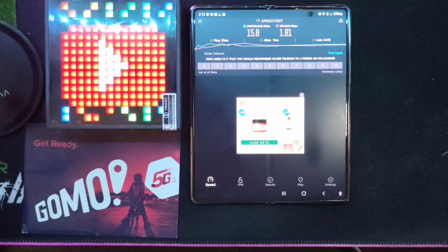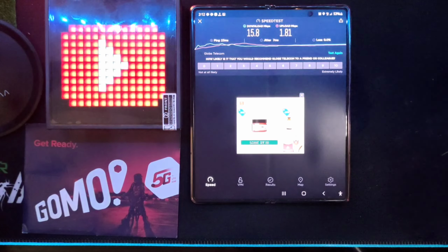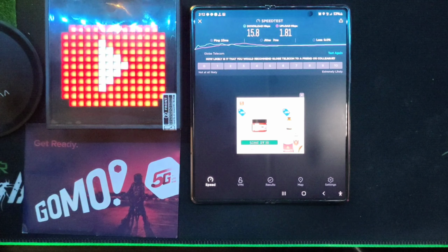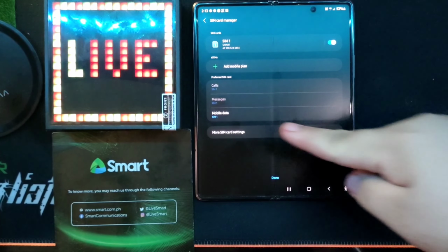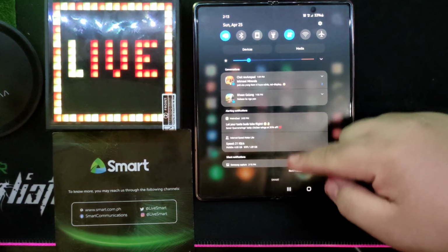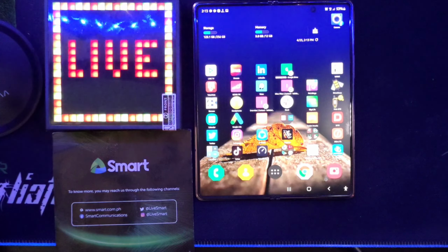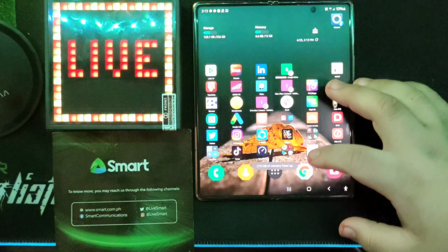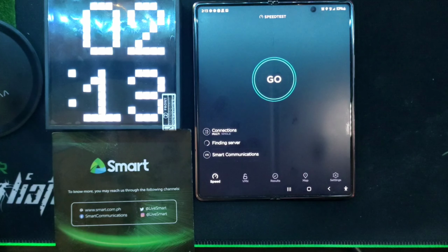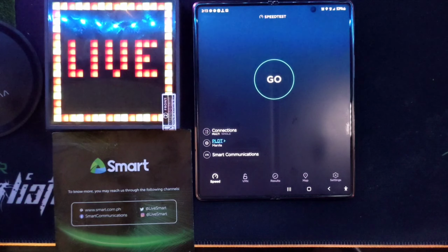So next is that we will try yung Smart 5G SIM natin. So I'll just put the Smart SIM here and we'll test it for the speed test. So ayun na nga guys, I have here the Smart 5G SIM. Ayan, Smart nakalagay sa baba. We'll clear cache again and we will try the Smart 5G. So dapat walang apps. Ayan, open na natin yung speed test app. So yun talaga yung nadedetect niya dito, PLDT, pero Smart din naman yan.